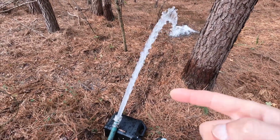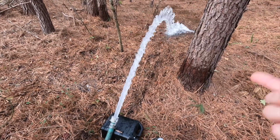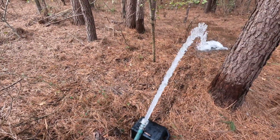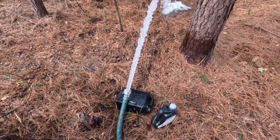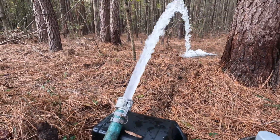So anyway, they had to test the well. They had to put chlorine in it, and now they're just testing the well to get the chlorine out. He said that they would come back probably tonight and turn it back off. That way it's not running through Thanksgiving. But yeah, it's a ton of water, as you guys can see, and this is with the smaller hose on it. But yeah, awesome.